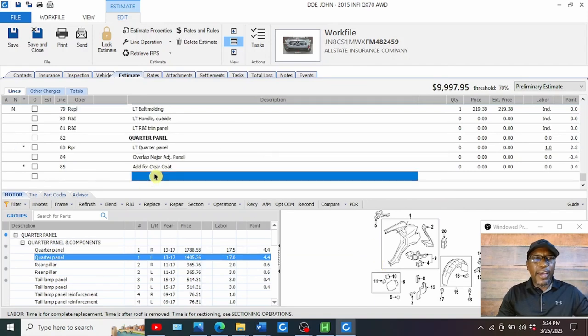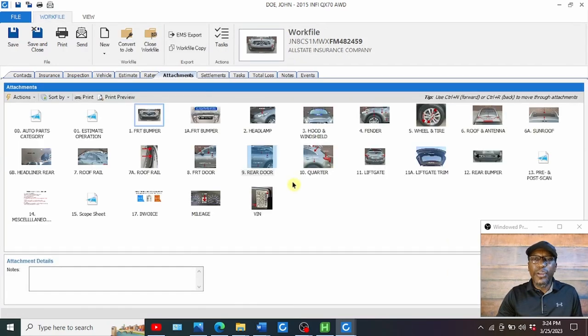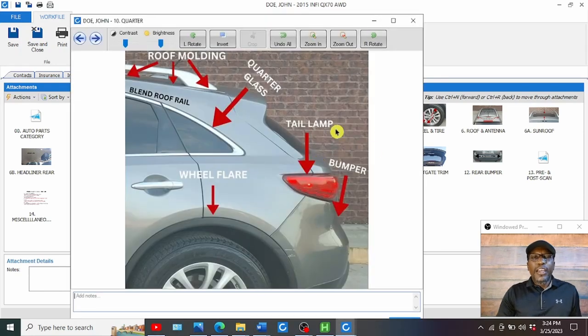Okay. Now, that quarter panel needs some detrimming. So let's go ahead and see what needs to be detrimmed. Let's click on our picture and go to our quarter panel. So when painting the quarter panel, you need to detrim the roof molding. It's already been detrimmed, already been R&I'd. We're going to blend this roof rail because there's no break from the quarter panel up into the roof rail. There's no break, so we already blended the roof rail. So we need to R&I the quarter glass. We need to R&I the tail lamp, the bumper, and the flare that's attached to the quarter panel as well. So let's go and do that.